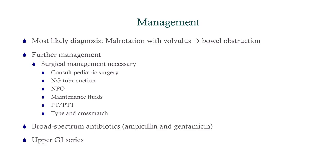So we're going to refer this patient off to surgery, and because this is typically an emergent surgery, we need to get all our surgical labs. So we consult pediatric surgery, get NG tube suction to decompress, and then of course NPO, maintenance fluids, coagulation, and type and crossmatch, as we always do before surgery. Another thing we always do before surgery is administer antibiotics. However, in this case, because we're worried about the possibility of perforation, we need to administer broad spectrum antibiotics, not just your typical Keflex that you might give before a routine surgery like an appendectomy or something.